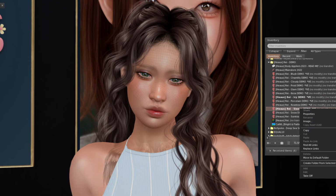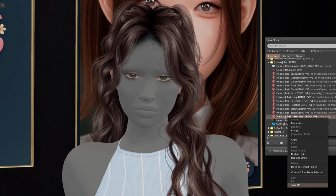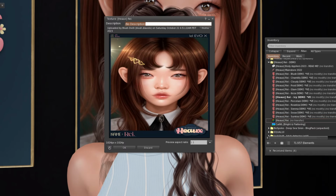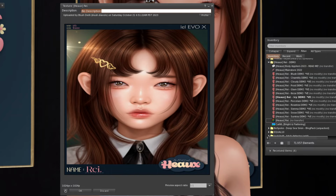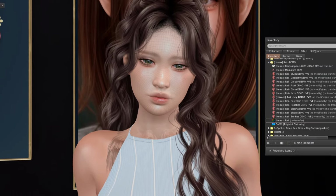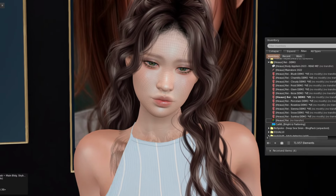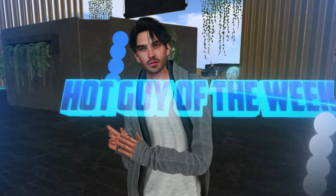There. And this is the Icy skin tone. Really pretty. Oh, I almost put sunkiss on, which I did. Really pretty ad, though. If you're into those kinds of skins, there you go. Why not? This is a little too young looking for me, but yeah. Hey, 50 lindens per skin tone. Those two only. And here we have it, our hot guy of the week.